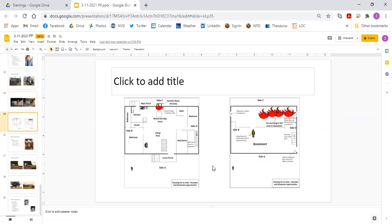This is a drawing of what the place looks like. This is the first floor. Fire's coming out the chimney. That's pretty easy. This is what the basement looks like. Here's where they went in. Here's that wall. Fire's over here. They were able to knock that down, but he's lost here on the other side.